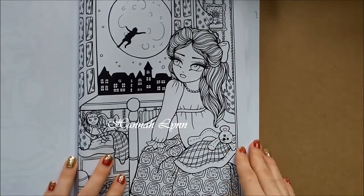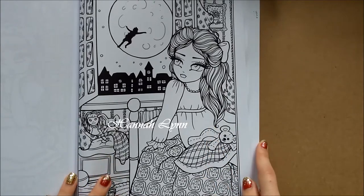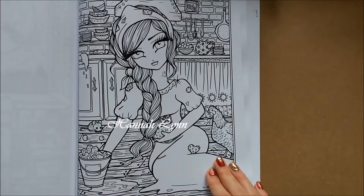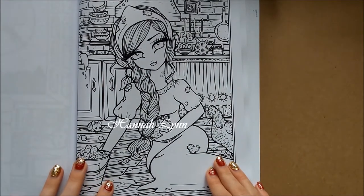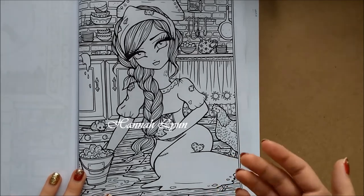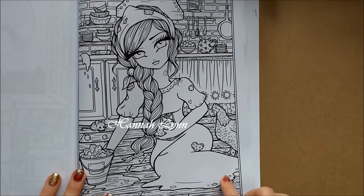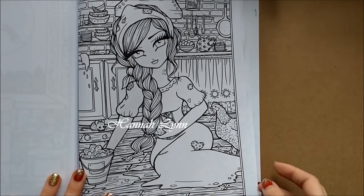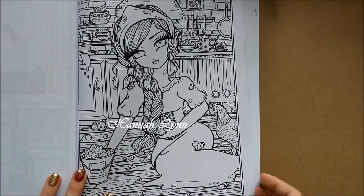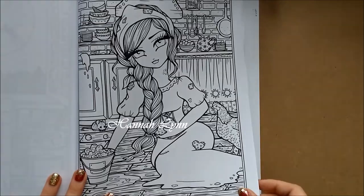Waiting for Peter Pan, so this is Wendy. Morning Chores, so of course Hannah had to put in the maid version of Cinderella, and I cannot wait to color this one. She's got her little chicken friend there and her mice. I remember she's always feeding the chickens in the movie.